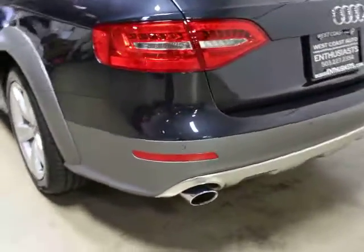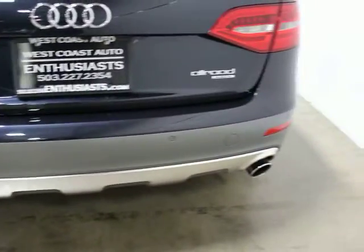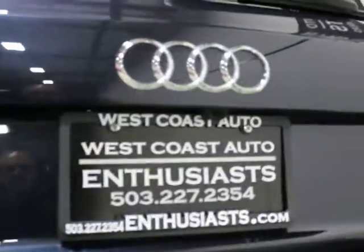So you've got parking sensors. Those are the buttons in the bumper. You've got dual exhaust. There's the Allroad and the Quattro designation, and then right here above the license plate frame is the backup camera. You've got power liftgate, which is nice, so that'll open with the touch, and then there's a button up here to close it.